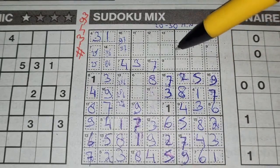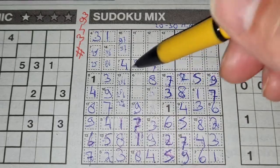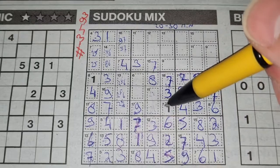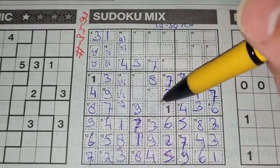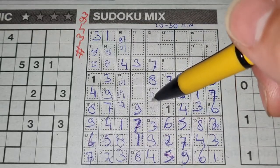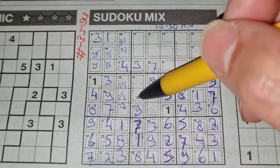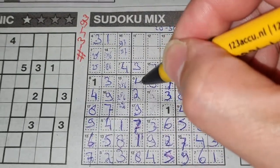Okay. One of the missing numbers is a 2 in this big square. I cannot place the 2 in the box of 11. Otherwise, the combination will be 2 plus 9. The 9 is already used in this big square, so it cannot be here in the box of 11. The 2 should be in the box of 6. The combination will be 2 plus 4. We have a 2 there, no 2 there. 2 should be here and a 4 goes there.